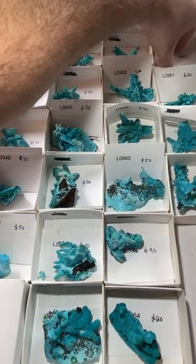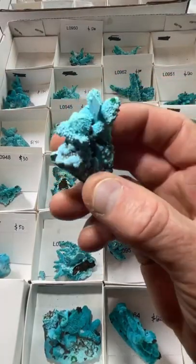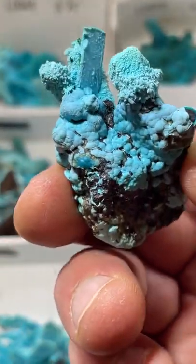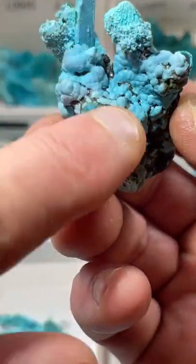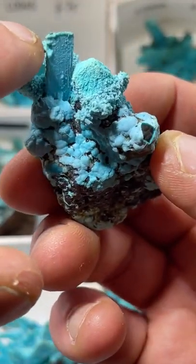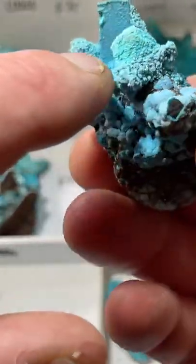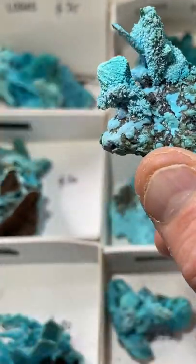No, these are good rocks. I'm telling you, I had like 2,000 pieces. It's from 2017. And these are some of the best ones. Hey, look at this. I don't even know what you want to call that. There's heterogenite that turned into chrysocolla. Ajoite that turned into chrysocolla. I don't know what that is. It's probably calcite, but it looks like some kind of snail or something.